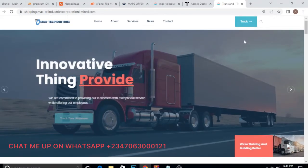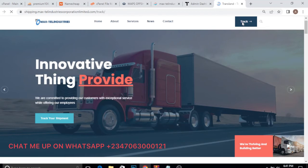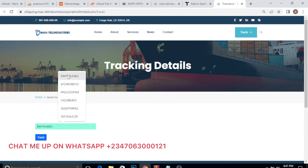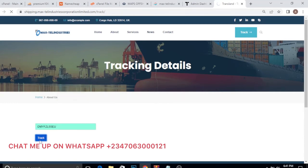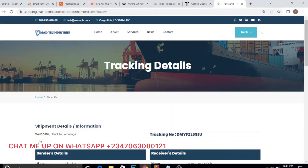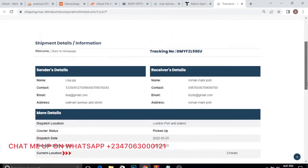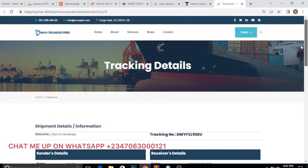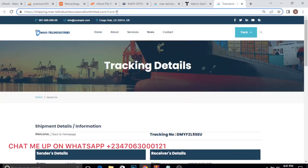So when you click on track, okay, let's try this. Let's track this. Awesome. Also, you can see everything is working fine. All right, so let's quickly log into my admin. Let me quickly log into the admin. Okay, so to log into your admin, it will be your domain name /admin.